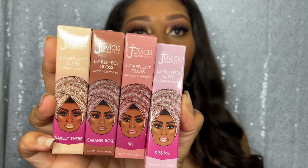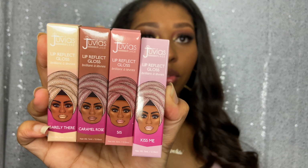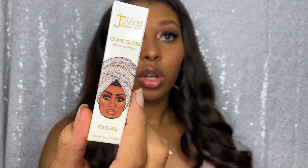So these are the 4 colored matte lip glosses, and you can buy them in a bundle. These are $45 for 4 of them. If you just want to get one of them, they're $13 each. So for this clear one, I paid $13 for this one. And then they have a bundle where you can get the clear and the 2 shimmers for $35.